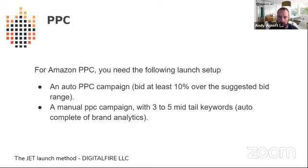If you don't know how to set that up, you can go back once again to our podcast, to a lot of the lives, to the videos we've done to see how to do that. If not, you can use YouTube as another great resource. Once again, we're not going to go too deep into these processes because we're assuming that you already know how to do these things. With an auto PPC campaign, you want to bid at least 10% over the suggested bid range.